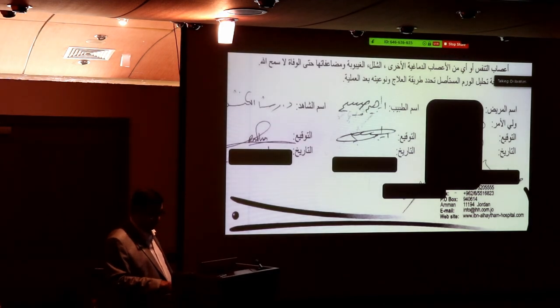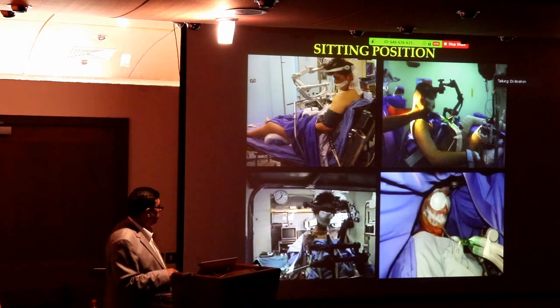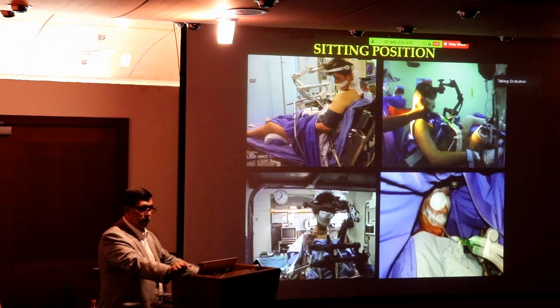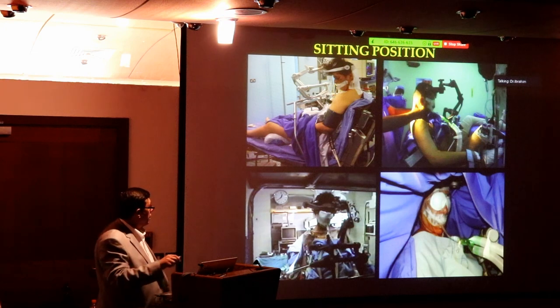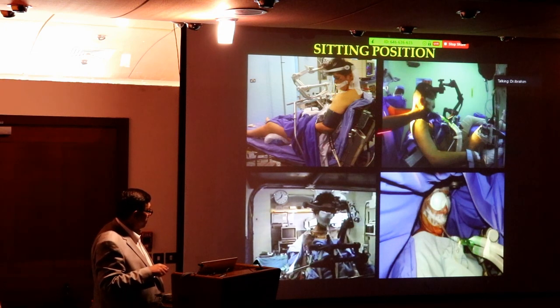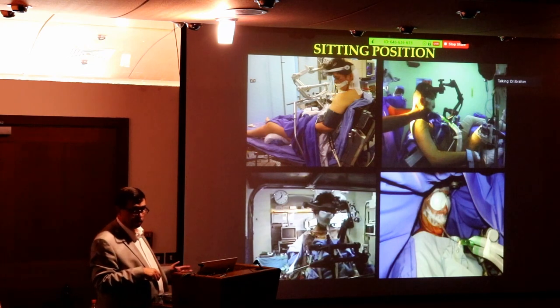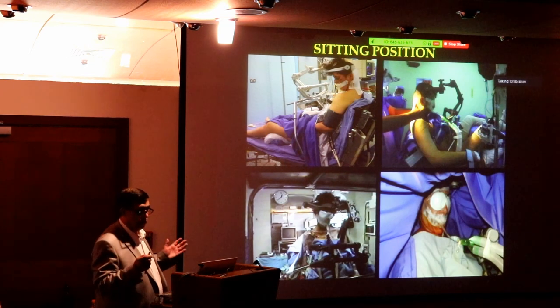And the signature. This is what we do, sitting position. We are among very few centers around the world. Here in Farah Healthcare Campus, we do the sitting position. And this is unique in anesthesia. But when you master it as a surgeon and as an anesthetist, it is real easy.